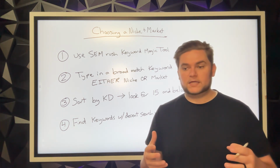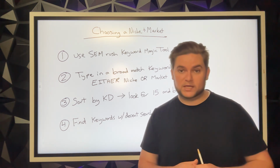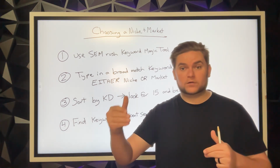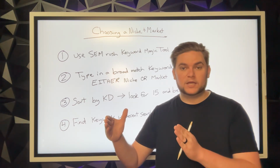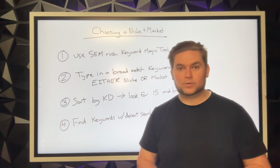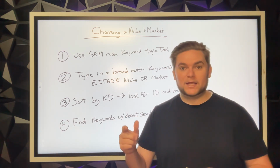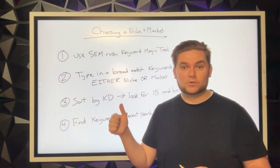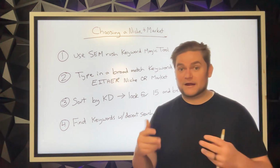The keyword difficulty percentage is a score that SEMrush gives that keyword, and basically it's saying how difficult it's going to be to rank for this organically in the top 10 search results, and it gives it a percentage. If you were looking up, for example, personal injury lawyer Las Vegas, which is the joke I always make, that's going to be super difficult. That's going to have a KD percentage in the 60s, 70s, or 80s, or I don't even know what it is. It's going to be very, very difficult.